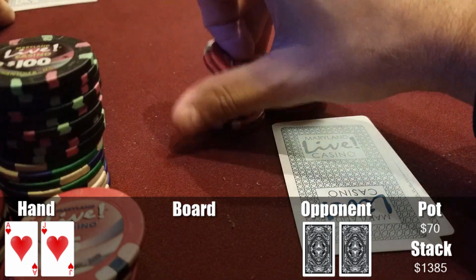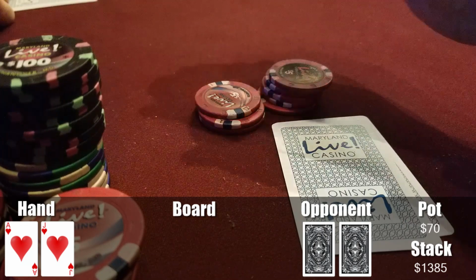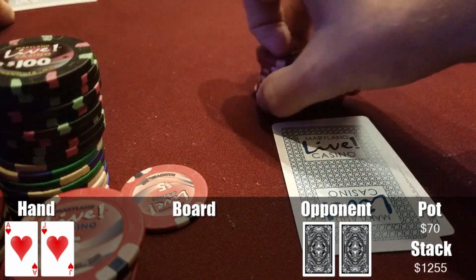It folds around to the initial raiser, and he 4-bets to 130. I decide to make the flat call in position. The flop comes King, Queen, Jack, rainbow.